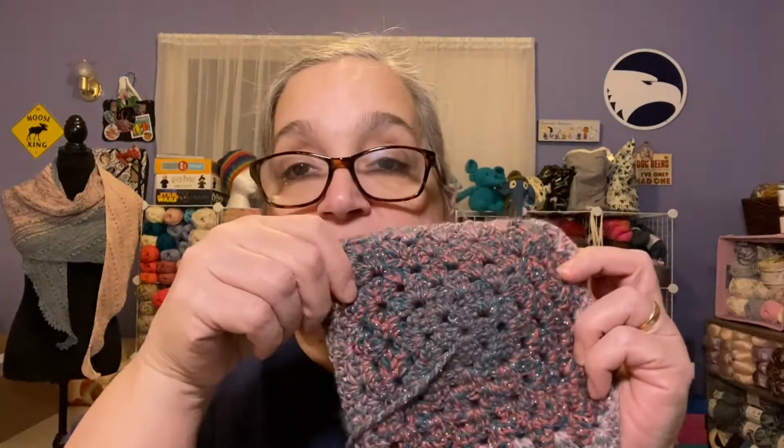It is yarn Bee Dazzling. It is a number 4, 98% acrylic, 2% metallic polyester, 100 grams, 249 yards. And this colorway is Blush Jade. The colors change a lot, so you come out with all kinds of different squares. I don't know how many I have now.